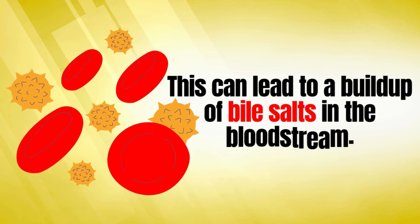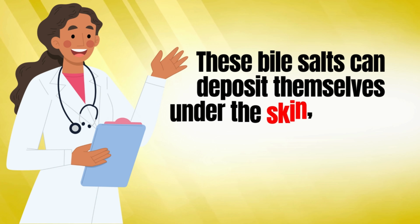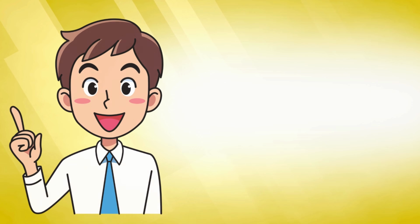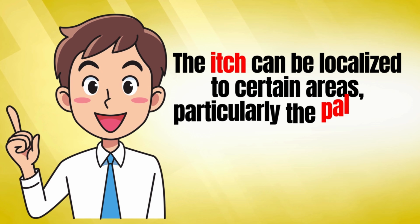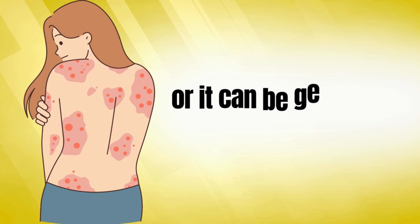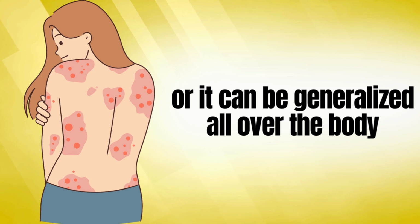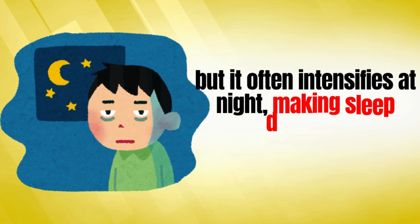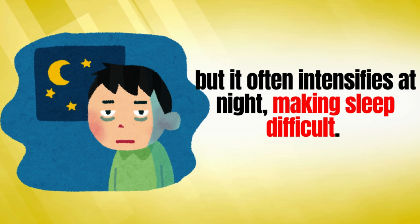This can lead to a buildup of bile salts in the bloodstream. These bile salts can deposit themselves under the skin, triggering intense itching sensations. The itch can be localized to certain areas, particularly the palms of the hands and soles of the feet, or it can be generalized all over the body. The severity of itching can vary greatly, but it often intensifies at night, making sleep difficult.